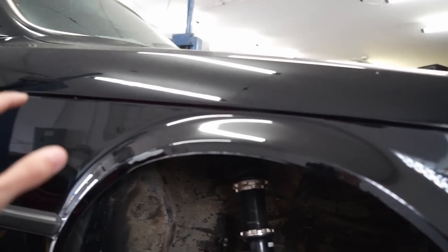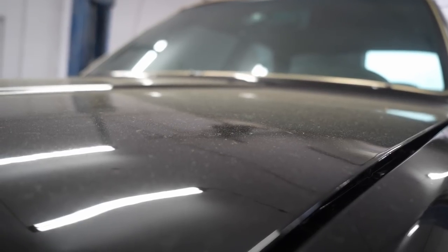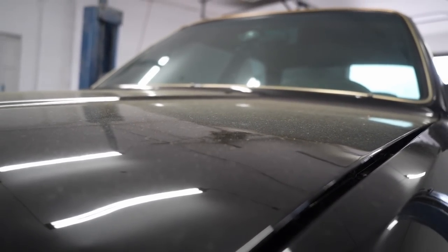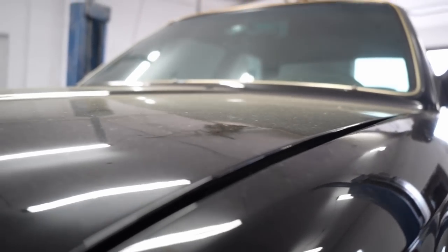I'm gonna ceramic coat it for the time being, just because, like I said, I wanted to paint the fender, but I can't keep having this car look like this. It is very bad. So with that, let's see what this transformation is like. And for reference, I washed this car like a week ago and it's this fried. It's just a few days of pollen and maybe a little bit of rain, just sprinkles. And this is how bad the car got.